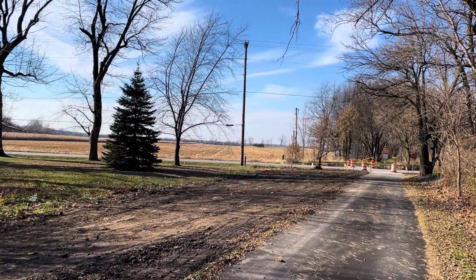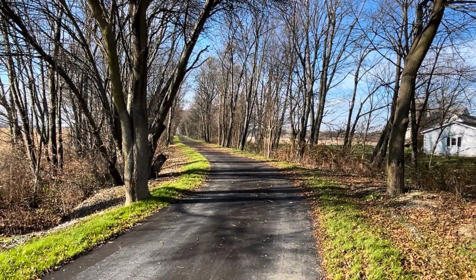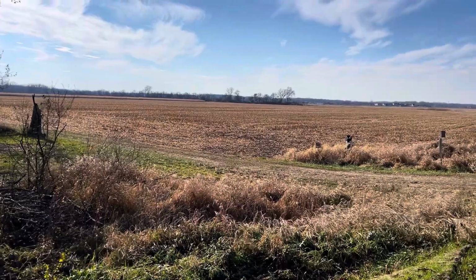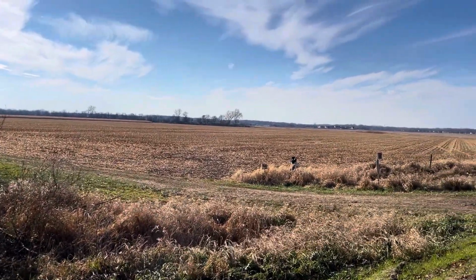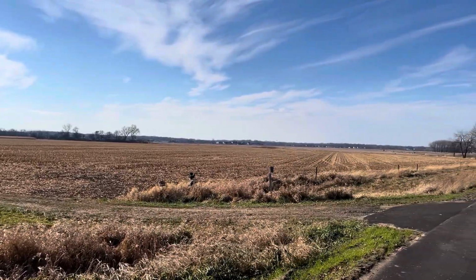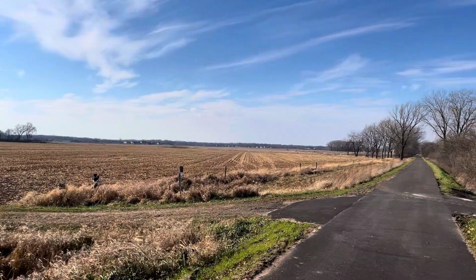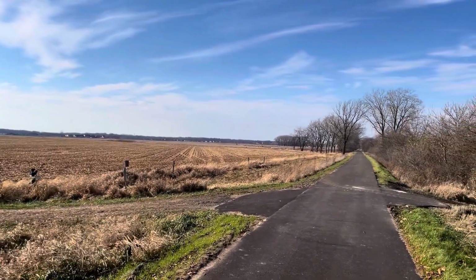Well, that was pretty awesome seeing Turkey Creek like that. Very nice. So, really cool. Another trail in the system here. Love going through places that I've never seen before, especially when they're close to home and places I've been going by all my life. And I'm really glad to have you with me on that.